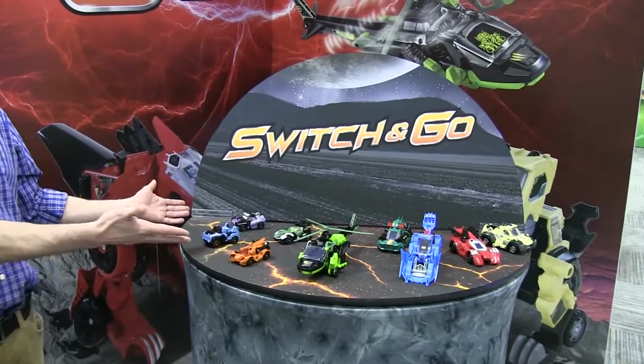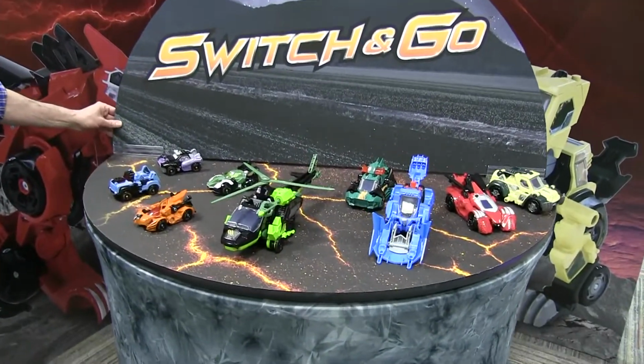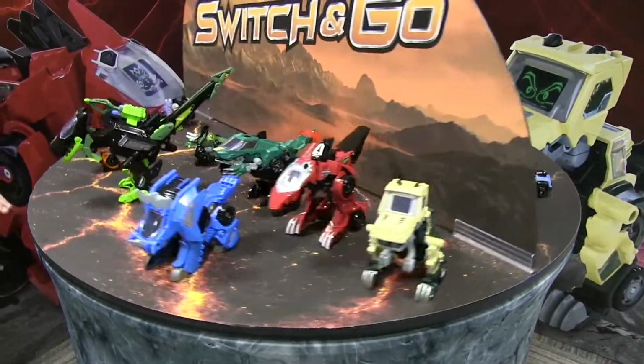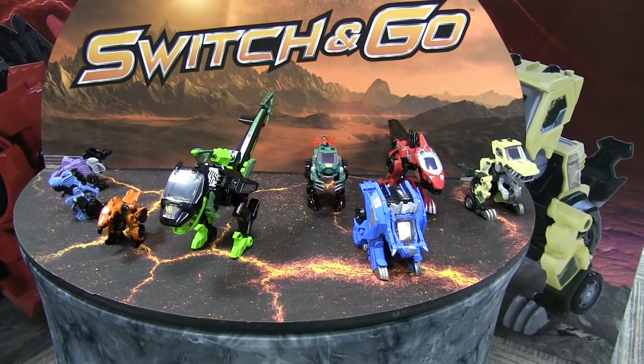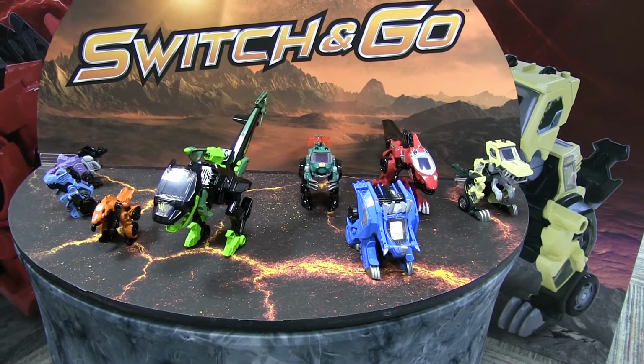So, Aaron, what's up? All right, so this is Switch and Go. This is our preschool transformation line. You see here, this is the line laid out in vehicle mode, but all these vehicles do transform into dinosaurs. So this is how they come out. There they are. You see they're substantial. It's a pretty dramatic transformation, but it's simple enough that a young kid could do it.